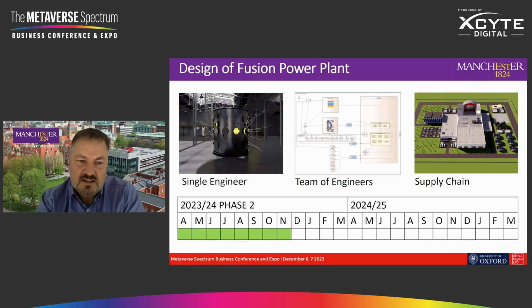So our project is in the early stages. We've only been going for a few months. So what I'm going to do in the next few slides is just give some highlights as to the progress that we're making towards our goal of an integrated digital engineering platform in the industrial metaverse.